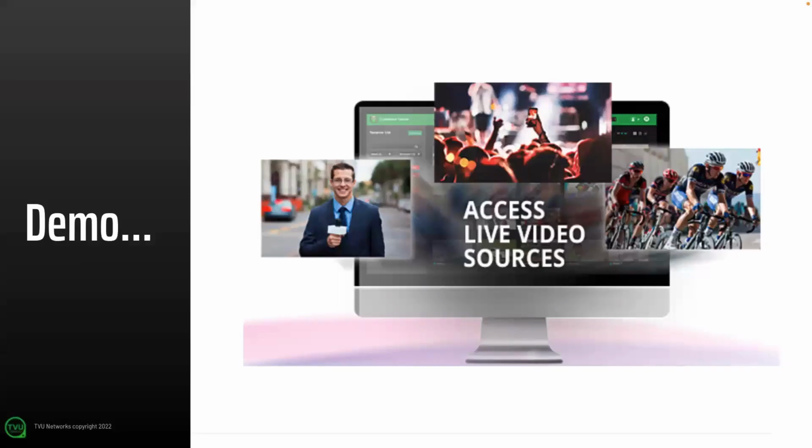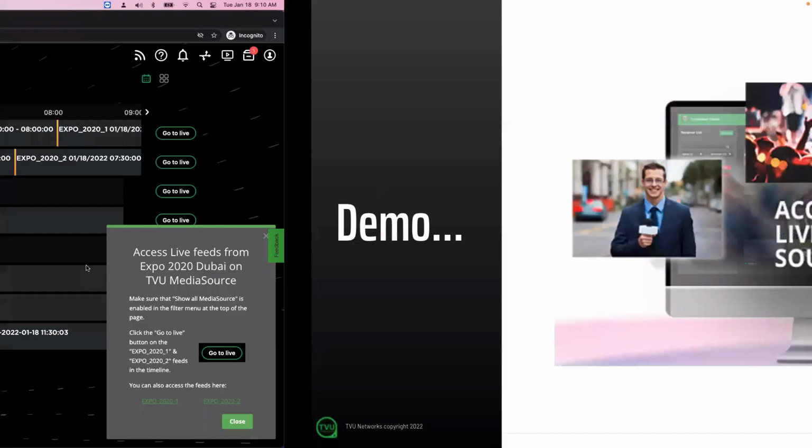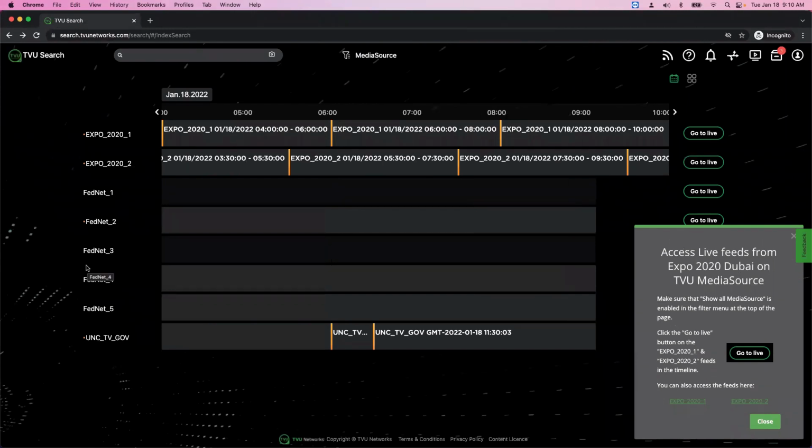Okay, so I'm going to dive into the demo here of TVU Search, quickly show you how you can access the content from Dubai Expo. So if you just go to search.tvunetworks.com and then sign in, or go ahead and create an account with a valid email address and then sign in, you'll see this landing page here, with all of the different feeds that are available to your user account. At the bottom right here, we have this pop-up that'll help you quickly locate, if you get lost, where the Expo feeds are specifically. But at the very top here, you can see here they are.